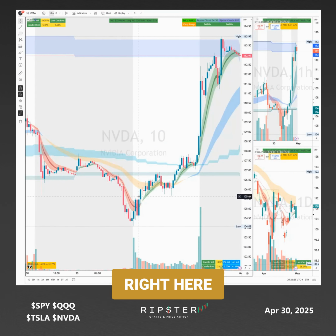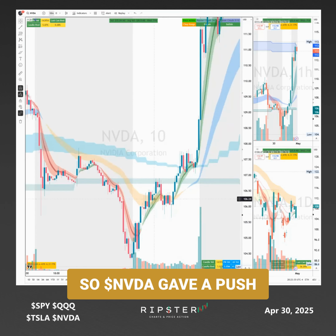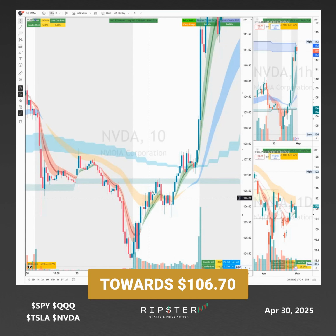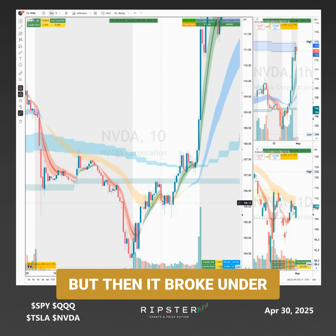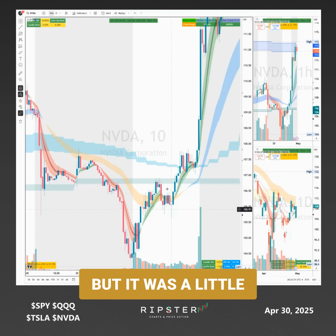So Nvidia was a 512 calls. It started to push right here around the 101.7, this area. So your stops were at 105. Nvidia gave a push right into the MTF, from 105.50s towards 106.70s. But then it broke under, so I had to take a stop and move on because then it was chopping. Yes, it recovered again, but it was a little tough to trade.